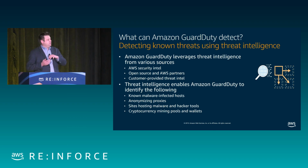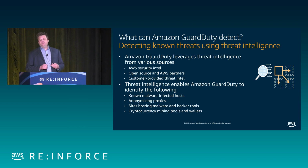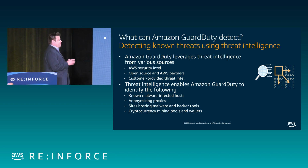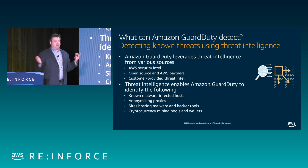A lot of times there's agreements that you're not allowed to share some of that intelligence. So we only apply those detections to your specific accounts. If you have the master member set up, we will apply it to all of your member accounts as well, but we don't share it across customers.